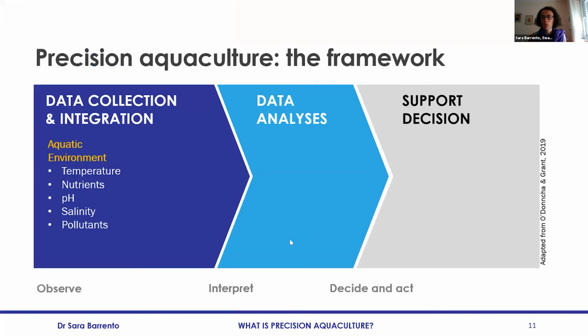So, what does it look like? What is precision aquaculture and its framework? As I mentioned in the beginning, it's all about collecting data. Everyone knows that in the 21st century, especially now, data is the raw material. So we need to collect data. And if we go back to the recirculating aquaculture systems, you're very used to having the typical sensors that collect temperature, pH, salinity, and oxygen. If we go to at-sea environments, we can have an extra level where we check the nutrients and potentially some pollutants. We can also have sensors and data being collected specifically for the species in question.